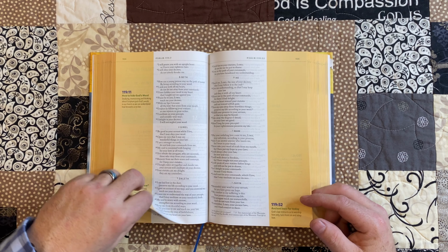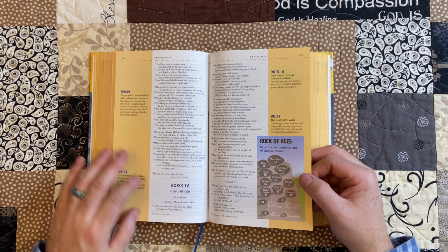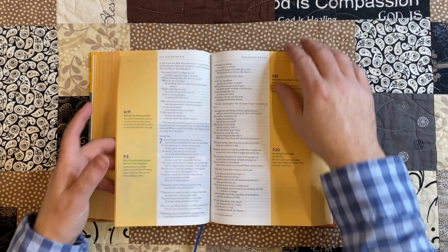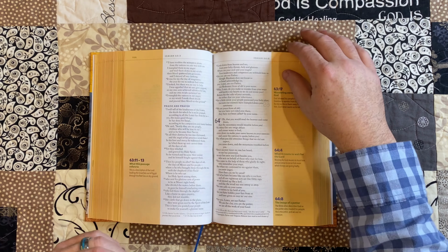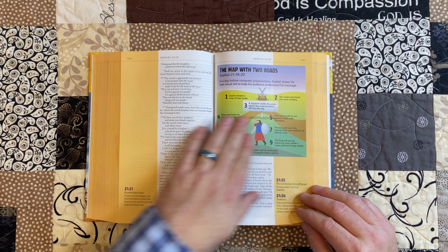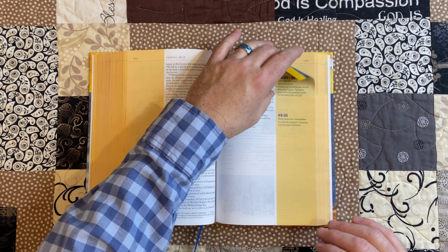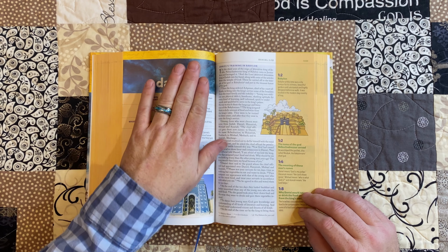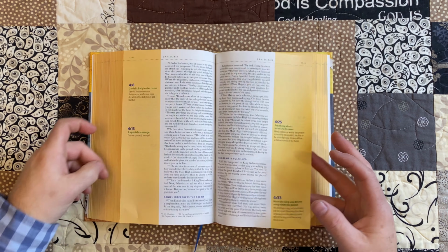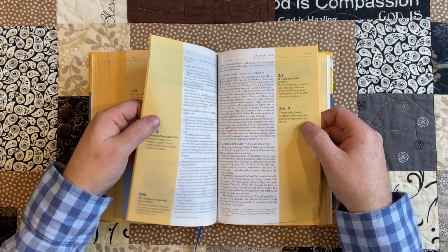Jump into the Psalms. Very clean. You see a little bit more of the ghosting in the open spaces in the Psalms. Let's jump ahead. There's a lot of these little visual elements all the way out. I like this. A map with two roads in Ezekiel, Jerusalem's sins. I like those. And Daniel. Some of these pictures are really nice. Okay, and Micah. Jumped a little too far ahead.